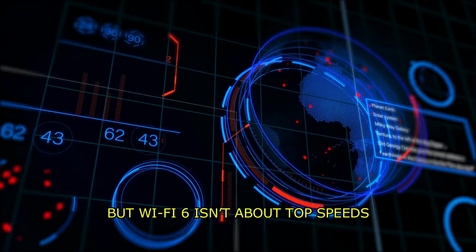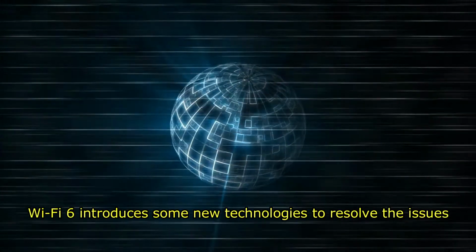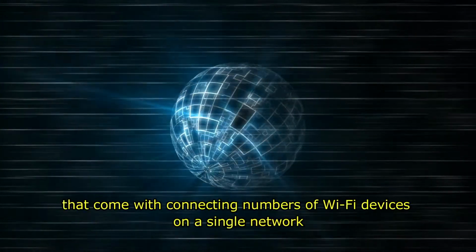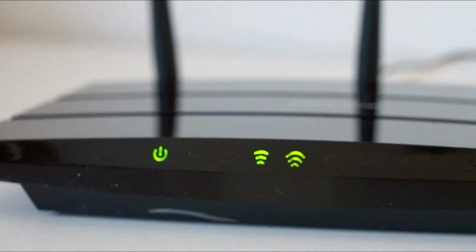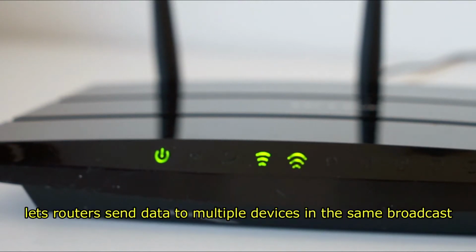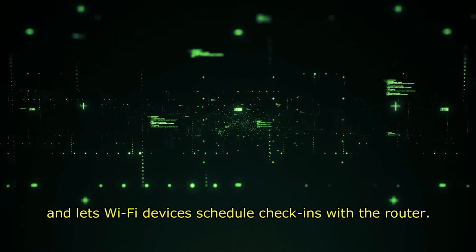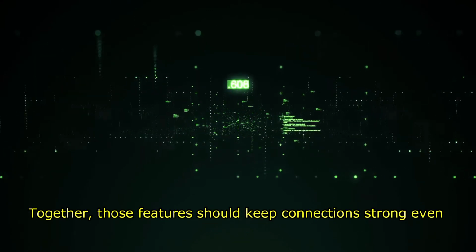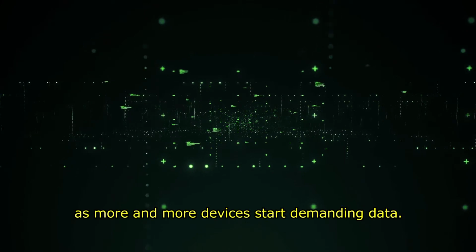But Wi-Fi 6 is not about top speeds. Wi-Fi 6 introduces some new technologies to resolve the issues that come with connecting a number of devices on a single network. It lets a router communicate with more devices at once, lets a router send data to multiple devices in the same broadcast, and lets Wi-Fi devices schedule check-ins with the router. Together those features should keep connections strong, even as more devices start demanding data.